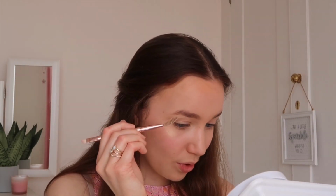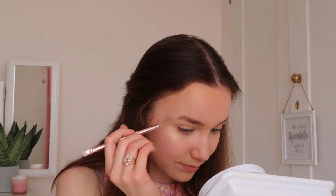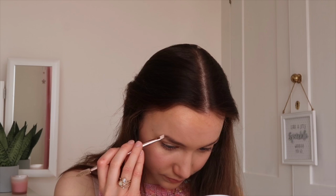So I'm not a big fan of the fluffy eyebrows, where they're all up. I'm not the biggest fan of that, or at least not on me personally. So I kind of just brush them the way they go, like that. Okay, so I've brushed them.